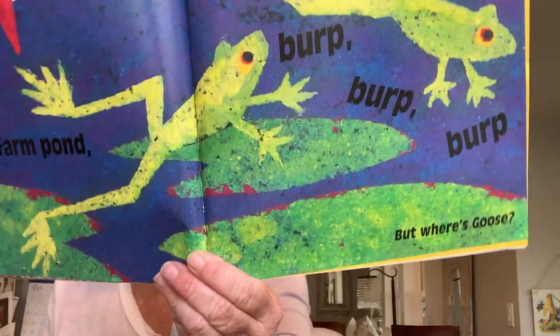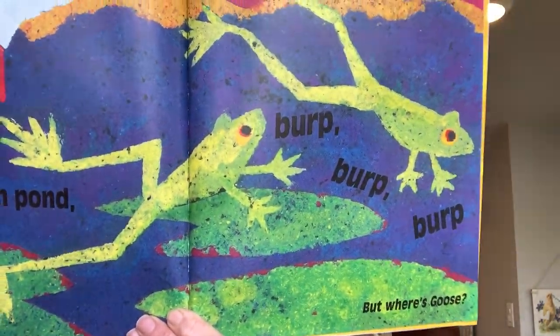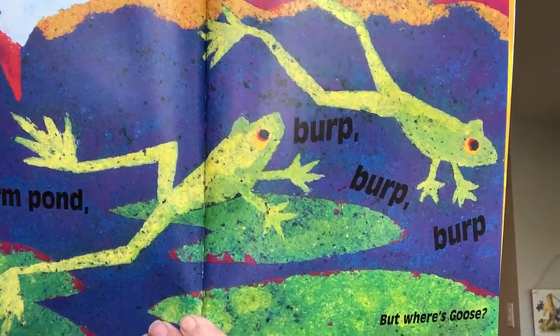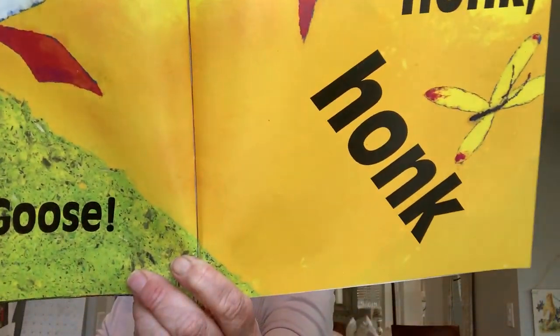Frogs, I know you can make a frog sound. Can you leap like a frog? Frogs in the farm pond. Ribbit, ribbit, ribbit. Oh, I saw somebody do a great leap. There's Goose. Where's Goose? There's Goose. What sound does Goose make? Honk, honk.